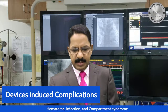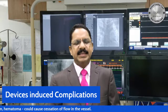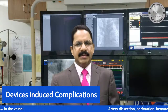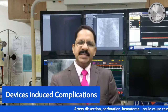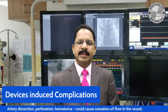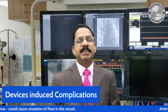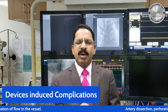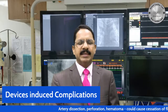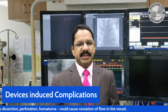If we take the device related complications, in the sense like while engaging the catheter or the wire, especially in the radial artery, left or right radial artery, left arm or right arm, the radial artery size is less than 3 millimeter. In that small vessel size, while engaging the wire or catheter, there may be a spasm or mild dissection, or maybe a major dissection without knowing.